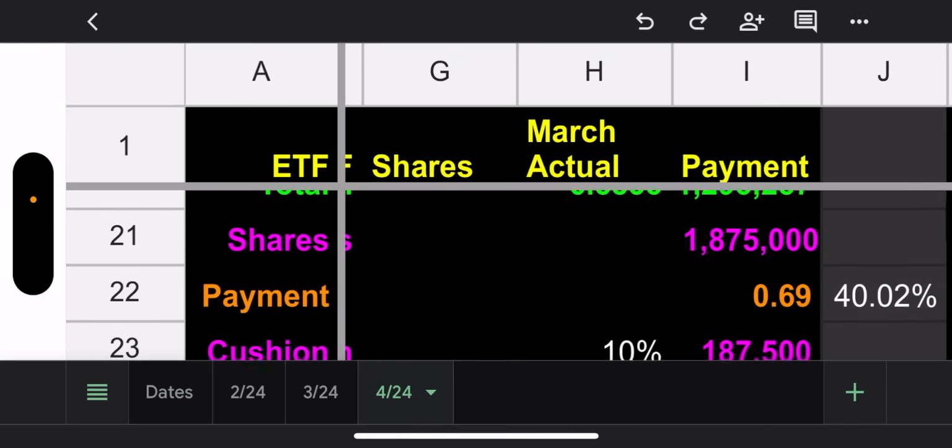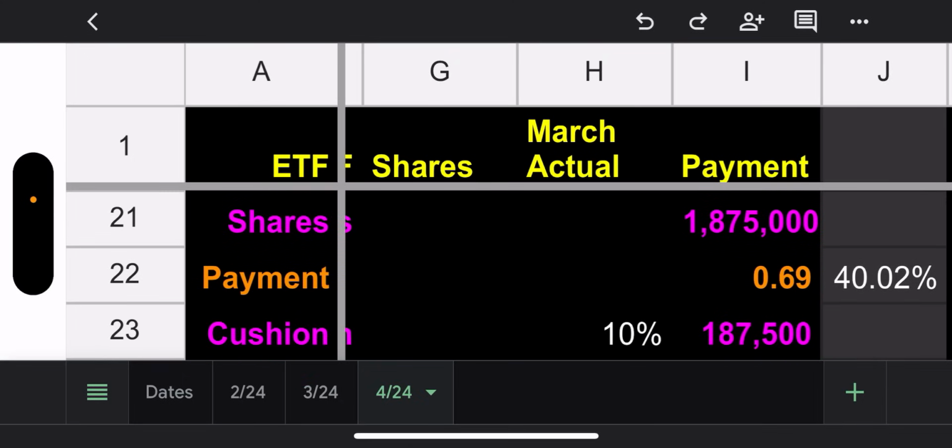However, we got to put a cushion in there. I'm going to use the same number. Again, I don't know if this is the right number to use. With 2 days, is 10% too much? Is 10% not enough? 10% is probably too much to me, but I'd rather do too much than not enough.